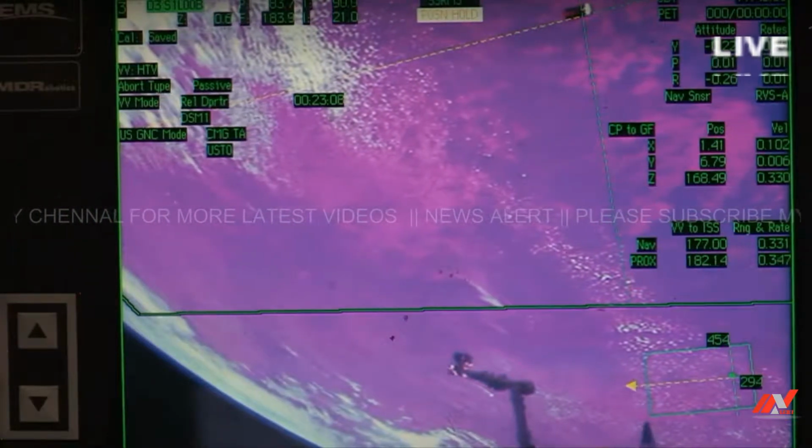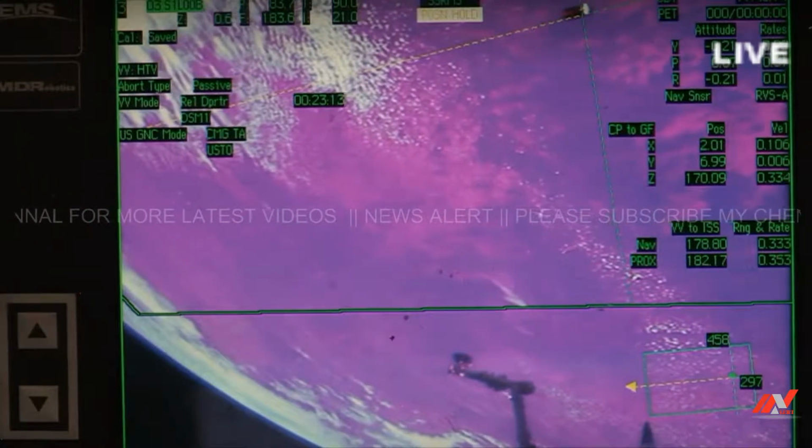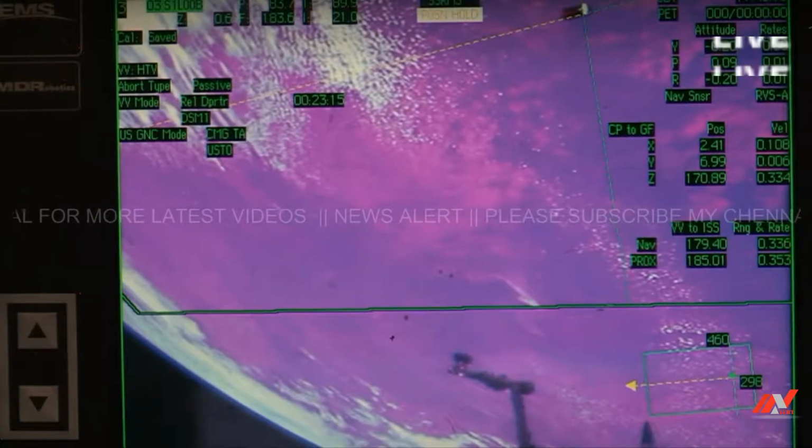Just a few meters away from the keep out sphere at this point. HTV tracking 178 meters away. Again, that's about 200 meters to get outside the keep out sphere.